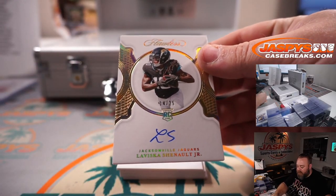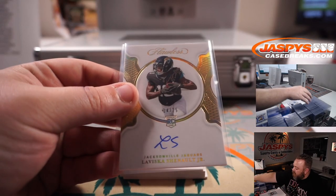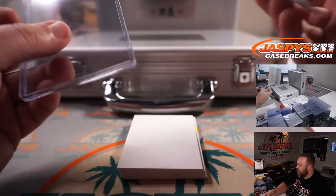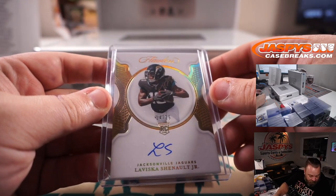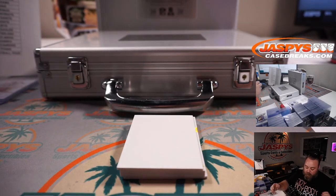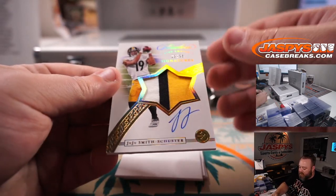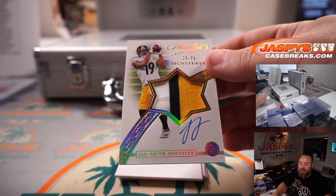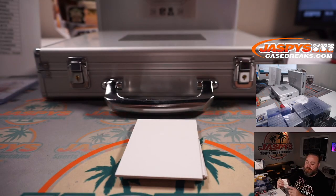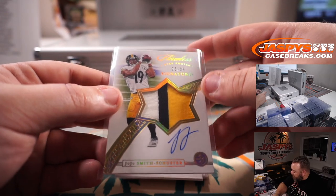LaVisca Chenault Jr., 14 out of 25, rookie auto for the Jacksonville Jaguars. That is random number block. Spot number 4, Derek Volgamore. And Star Swatch Signatures, Juju Smith-Schuster, 23 out of 25 for the Steelers. Also part of that random number block. Spot 3, Sean O'Leary.